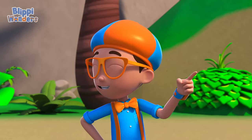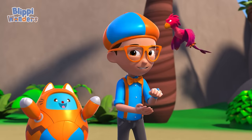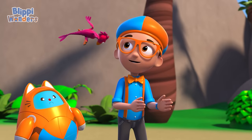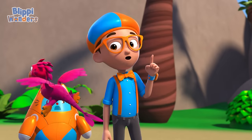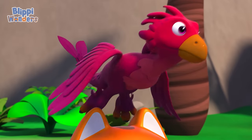And I got the answer to my question. What was the smallest dinosaur? The smallest dinosaur was the Microraptor. Microraptors are only 1 foot tall, have 4 wings, and lived 125 million years ago.